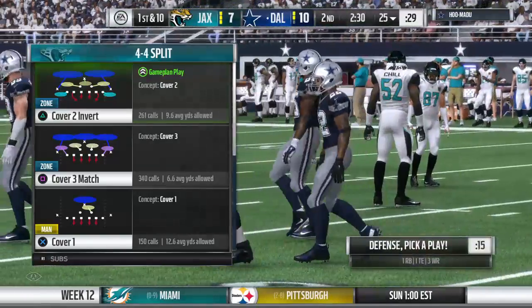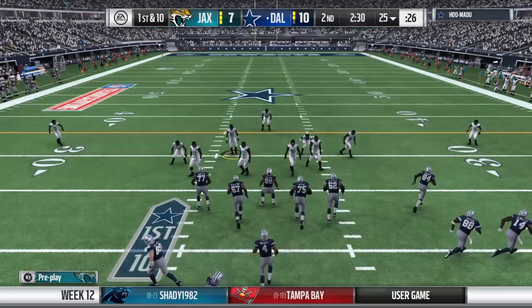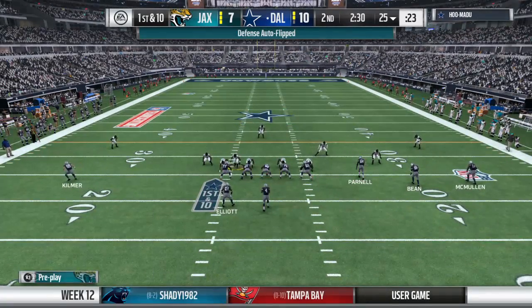I want to see if they want to go ahead and throw the ball again on this drive after what happened on the last one. Throw it on the first play. Give the quarterback some confidence. See what happens.